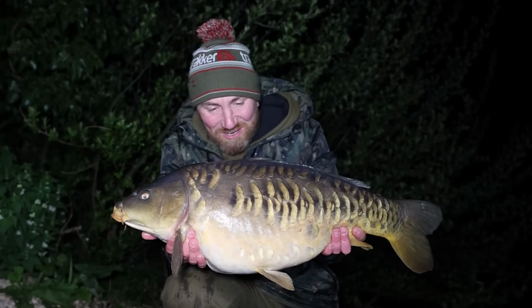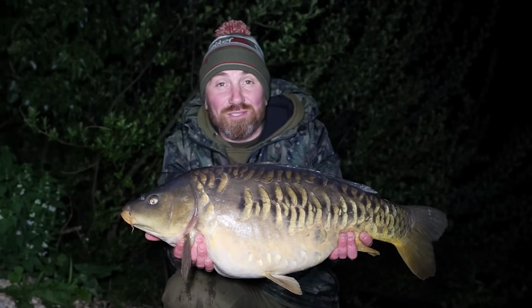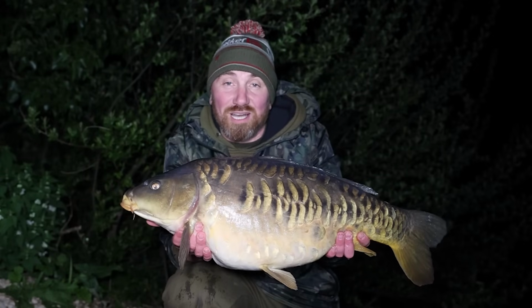Just look at it. It's so pretty. Big scales on it, and put up a proper fight. So happy I chucked that solid bag over there, because it's got me my first bite. This is my first ever fish out of Horseshoe.